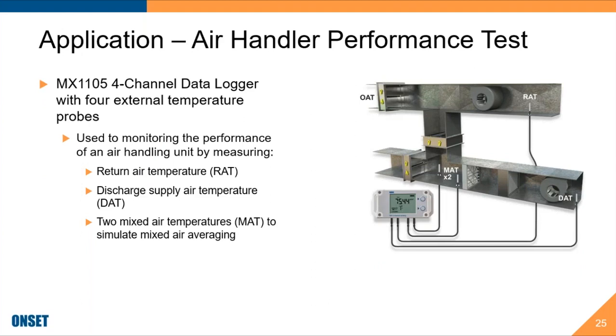So here's kind of an example of that. So taking our MX1100 logger with 4 temperature sensors, looking at the return air, the discharge air, and at a couple points within the mixing area in your ductwork. Great way to do that, get all that data together. And of course, if you want to monitor more parameters in your systems, you can deploy more loggers, and then all that data gets combined in HOBOlink. That's the advantage of having that central repository for all your data.